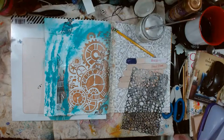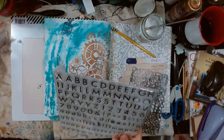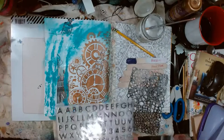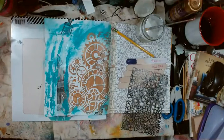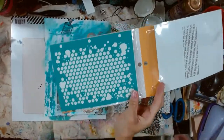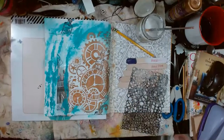Let's see. Oh, look, we need this here. We need these for my Halloween card. So we know what word. Diana, you haven't seen my Halloween. I think this is the one we need, right? Although that looks like honeycombs, not really. No, we don't need honeycombs.